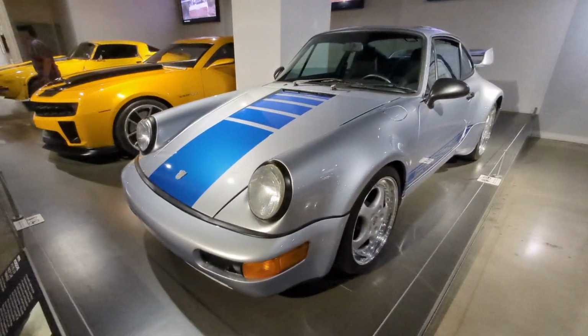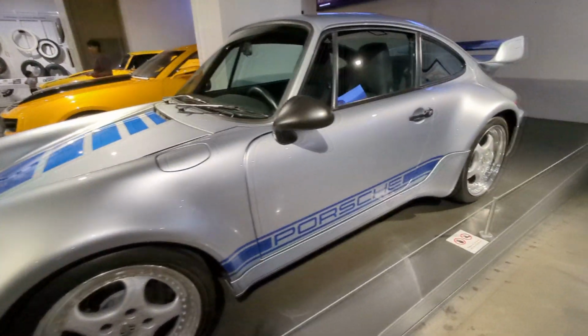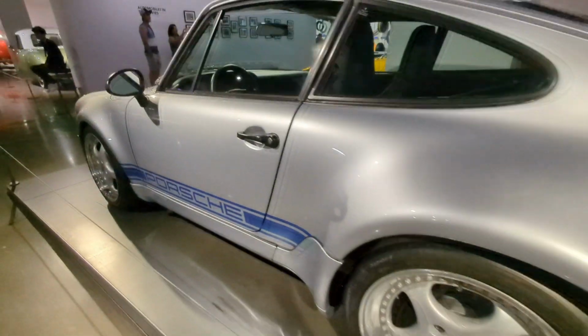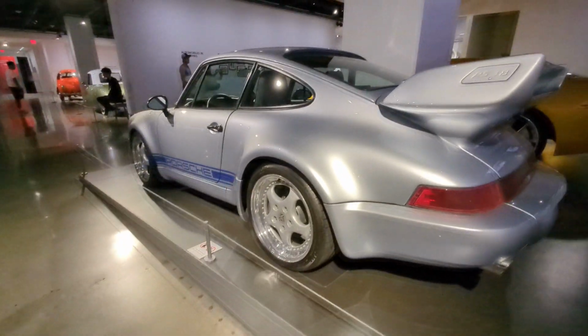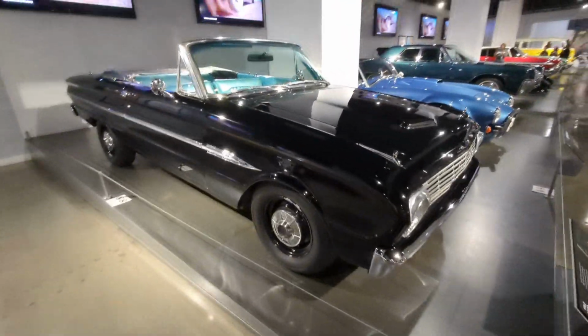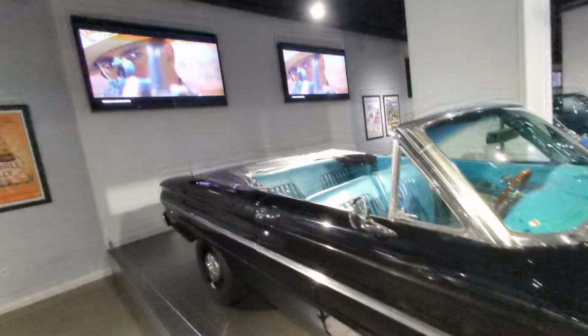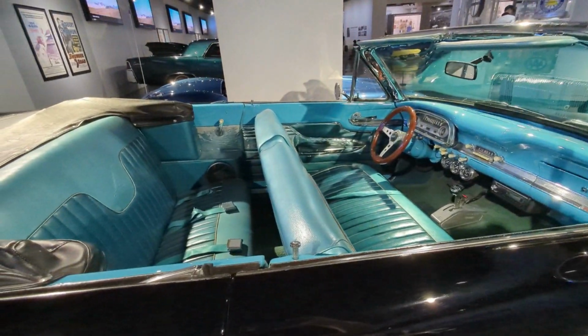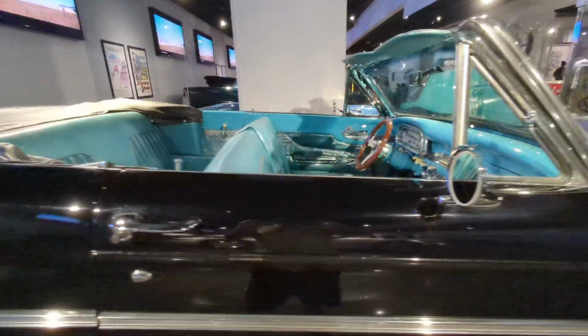And this one, 1994 Porsche 911 RS. That is really, really cool. Big Porsche 911 fan myself. Happy to see this one here. Wow. 63 Ford Falcon Futura. And look at that beautiful interior. Man, really, really cool.